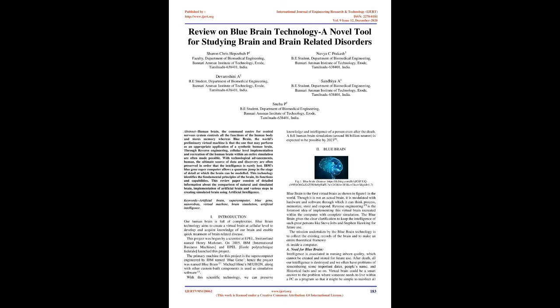Blue Brain. Blue Brain is the first virtual brain in the world, as shown in Figure 1. Though it is not an actual brain, it is modeled with hardware and software through which it can think, process, memorize, store and respond. Reverse engineering is the foremost idea of implementing this virtual brain, recreated within the computer with complete simulation. Blue Brain offers a way to keep the intelligence of great persons like Steve Jobs and Stephen Hawking for future use. The mission undertaken by Blue Brain technology is to collect the existing records of the brain and to make an entire theoretical framework inside a computer.